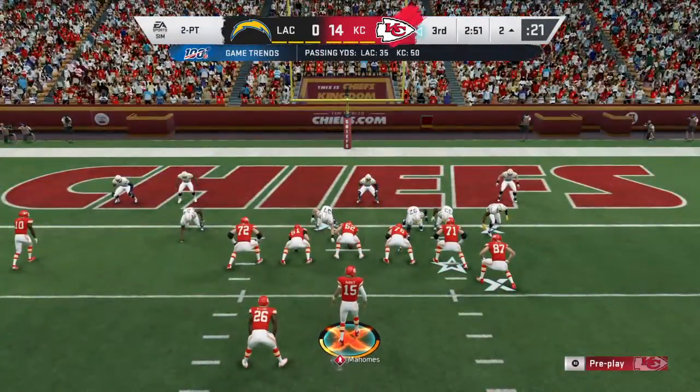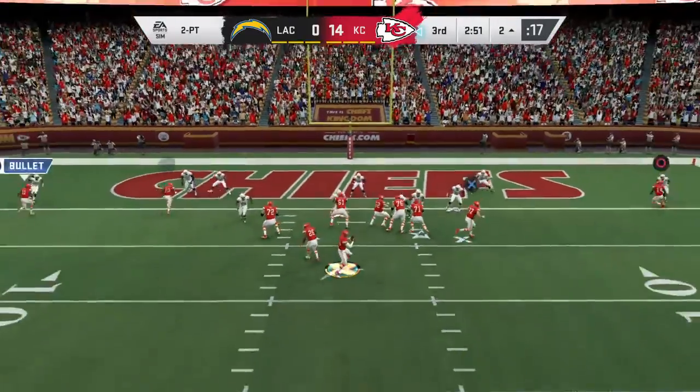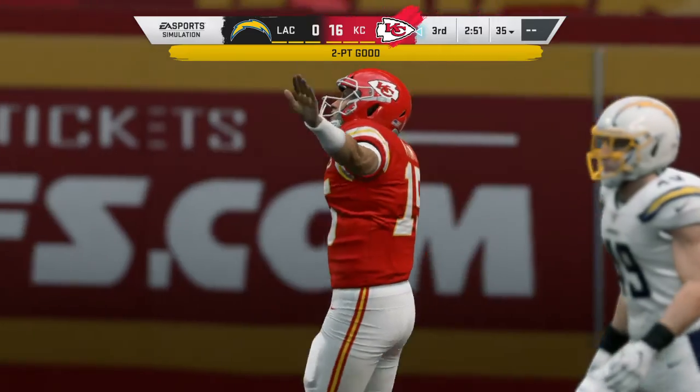Now Mahomes to the line as the Chiefs are going to go for the 2-point try. Working from the gun, Mahomes. And he is in to make it 16-0.